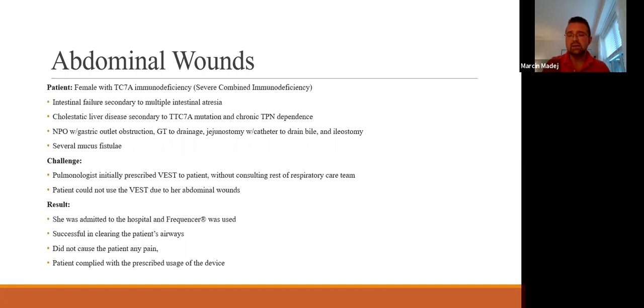And sadly, she also didn't get to test drive this device before it was ordered. And it's just gathering dust at home. Mom was afraid to put it on her daughter. And even when she did put it on, at some of the lowest settings, she was unable to tolerate it.